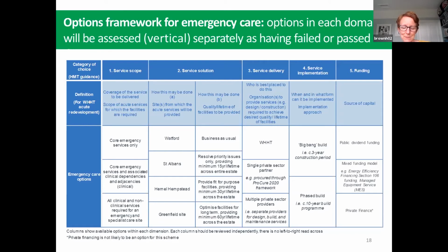In terms of service delivery, who's best placed to do this? Well, the Trust could deliver it itself. We could partner with a single private sector organisation using a framework, or we could work with multiple private sector providers. In terms of implementation, we've just split this into 2, which is either what we've called a big bang build, so a focused, time limited build where you start and you stop in the shortest period of time that you can, versus a phased build which takes place over a longer period of time.